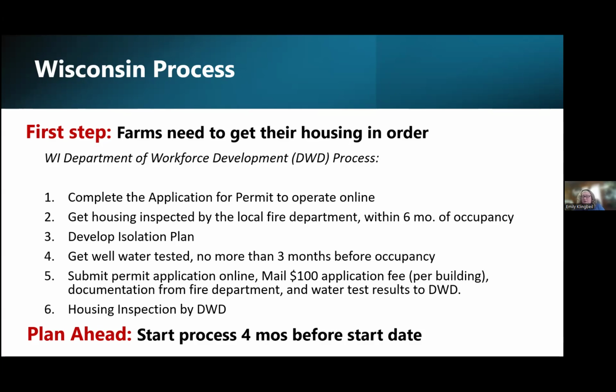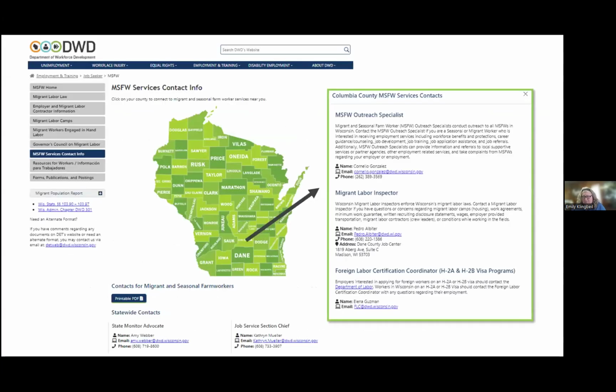That's why we always say it's a good idea to start the process at least 4 months before you want your workers to show up, because that gives the Department of Workforce Development time to get out and inspect your housing, et cetera. The Department of Labor is not going to certify your job until they've confirmed with the state of Wisconsin that your housing has been inspected and approved. So that's the big first step as far as entering in.